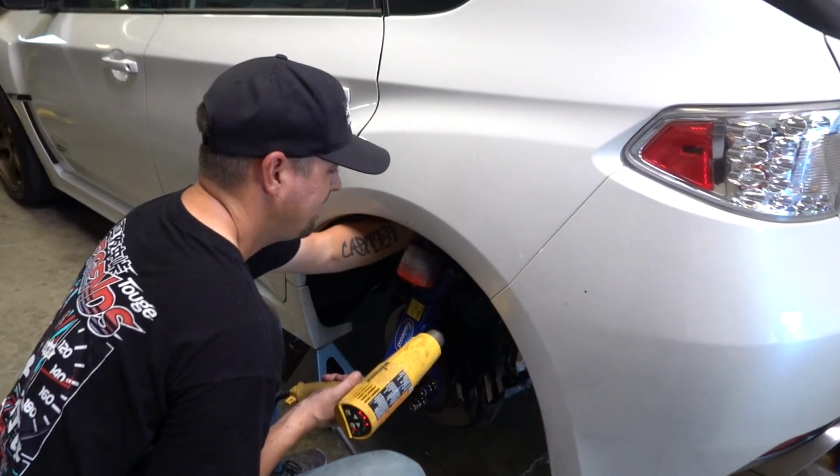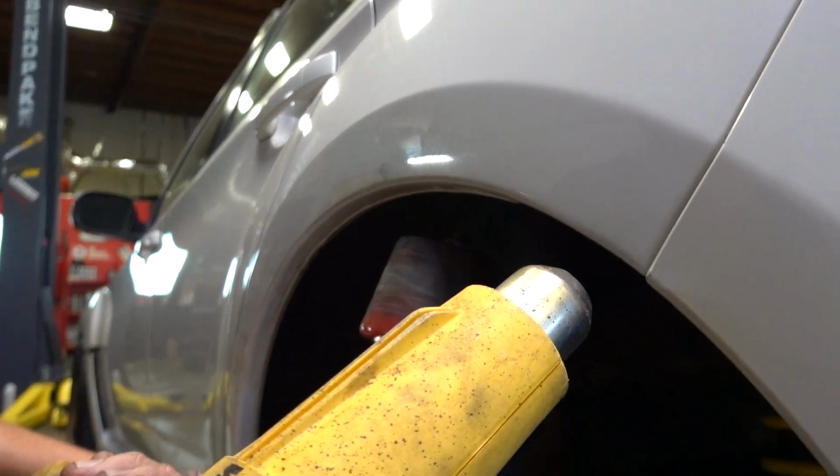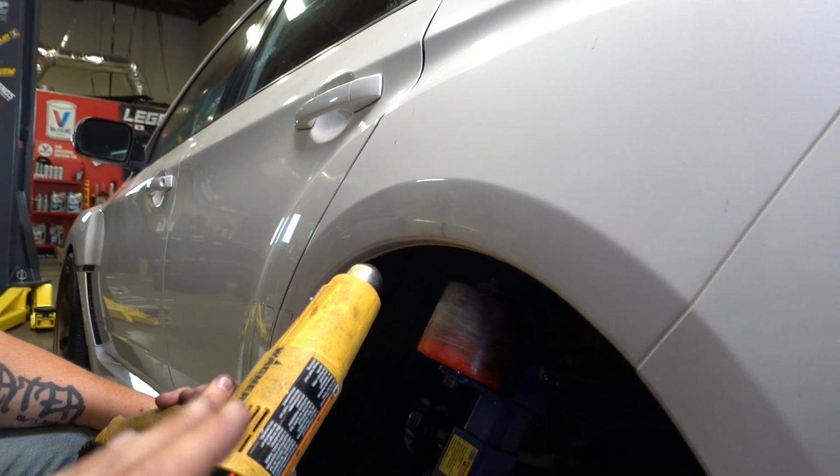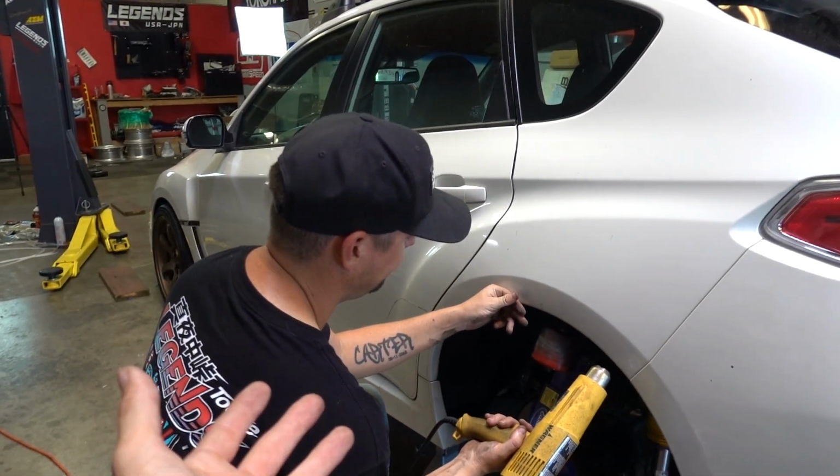We have finally made it back to the shop, and we decided to go ahead and send it and roll the fenders today as well, just so we can get the fender out of the way and have no issues whatsoever with rubbing. It's gonna be absolutely perfect. And we have the master fender roller here, Timbro.